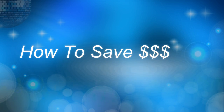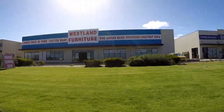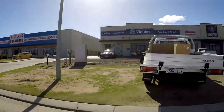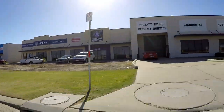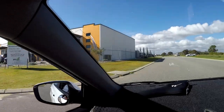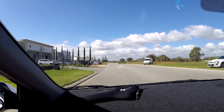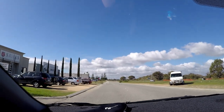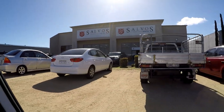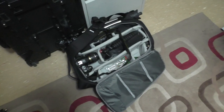Now, this includes camera gear, camping gear, and all sorts of bits and pieces that you need to go camping. Utensils, plates, fry pans, saucepans, sleeping bags, all sorts of really good stuff that you save an absolute fortune on, if you just take the time to regularly go and have a look at your local op shop and see what they have to offer. So here's a look at some of the gear that we've managed to pick up at the op shops.